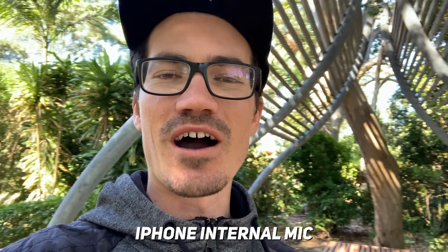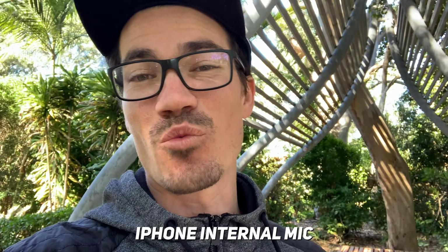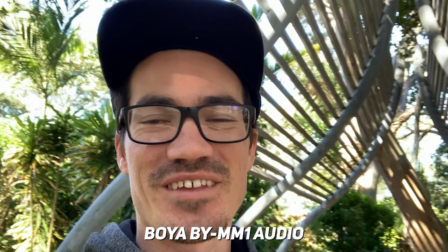Now if we jump over to the iPhone, you can hear there's a lot of ambient noise being captured. You can probably get a lot of that wind noise as well. Whereas now with the Boya mic on, you can see that that ambient noise is cut down, the wind noise is completely gone, and it's more focused on my voice rather than the noises that are happening around us. And that is because it's a cardioid mic, so it picks up sound from the front and the sides, but it rejects it from the rear.